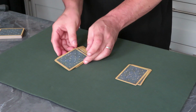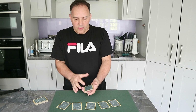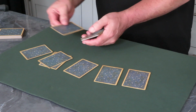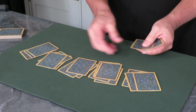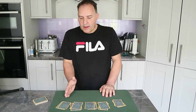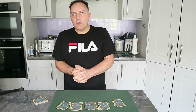He then gathers the cards up and spreads one packet. I want you to deal in a random order the cards you hold anywhere onto these cards. They proceed to deal them in a random fashion on here to mix the cards up once again. I'm going to number these from left to right, 1, 2, 3, 4, 5. I'd like you to pick up each packet in turn and look for your card.